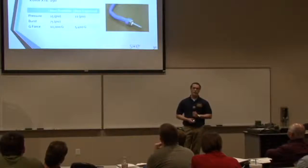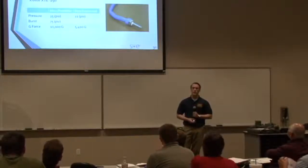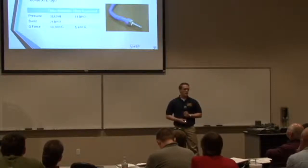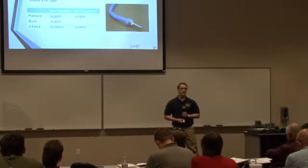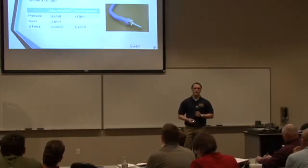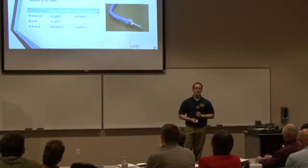We also inherited 4 Kulite XTE-190s from the original C-Team. These were donated by Honeywell last year. These pressure transducers are good up to 25 PSI. From our preliminary CFD models, we're expecting approximately 22 PSI, which puts us within range. These have a burst pressure of 75 PSI, which means these are a good pressure transducer for this application. An additional benefit is they are G-compensated up to approximately 10,000 G. At a radius of 1.3 feet, they're expected to be subjected to approximately 5,400 G.